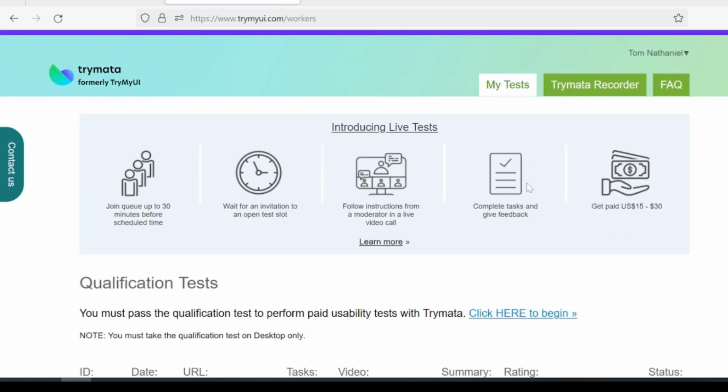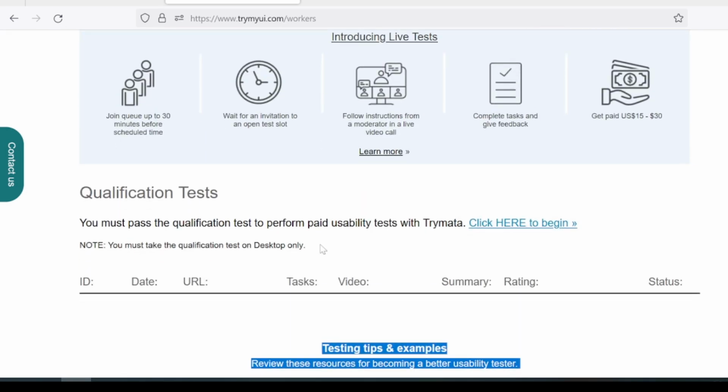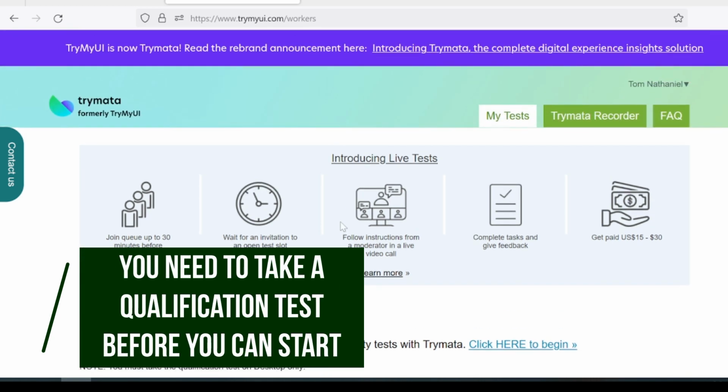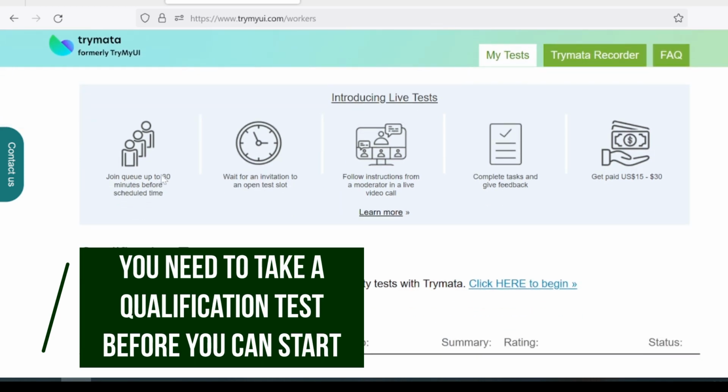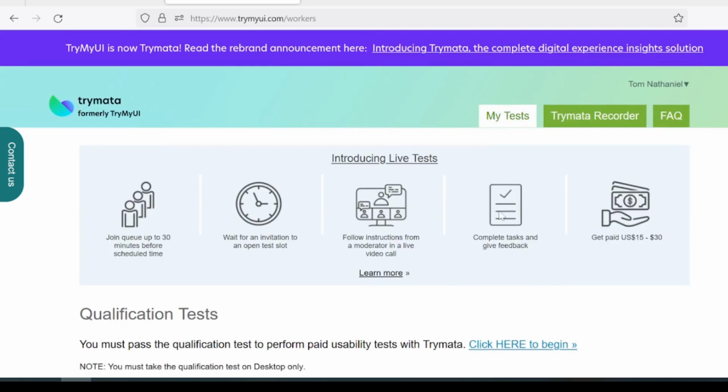This is where you will see live tests and tests that will pop up. There's also qualification tests. And before you even start, you do need to pass the qualification test to start performing usability tests. So this is what your dashboard will look like. They also have live tests where you can join up 30 minutes ahead of time, wait for an open slot, and then you'll follow instructions in a live video call. So there's a whole bunch of options here.